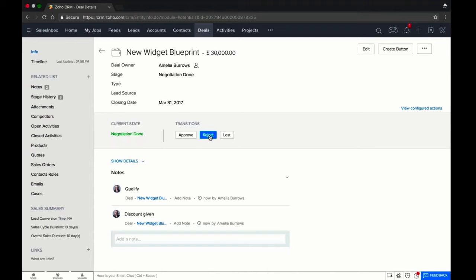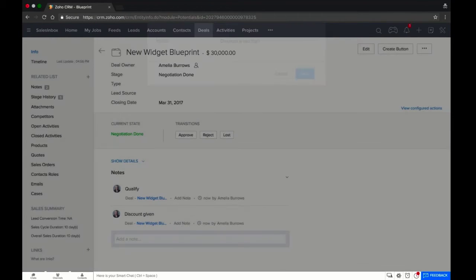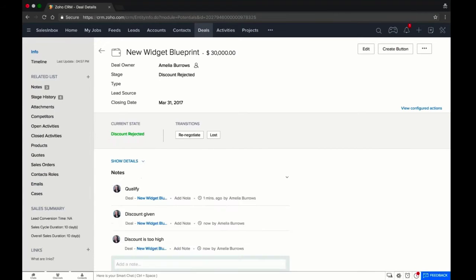I think 25% is too high a discount. We don't often do that, do we? So we do the reject and say discount is too high. So now the stage has moved to discount rejected. So I can again lose the deal or renegotiate it.